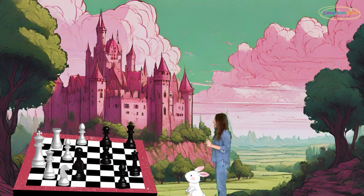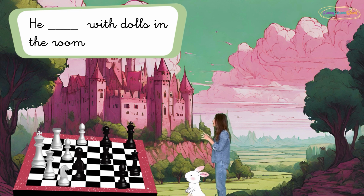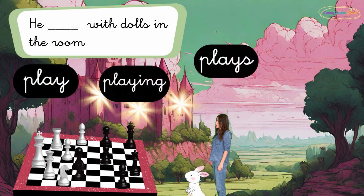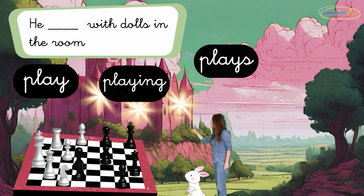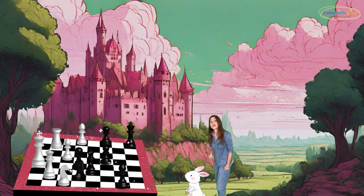Yes, okay. Another sentence. He with dolls in the room. Okay, let's find this other missing word. And let's again check the windows. He plays with dolls in the room. He playing or he plays with dolls in the room. Remember, with he, we need to add the suffix s or es after the verb in a present simple form. So I'm sure it is he plays. He plays. Yes. Great! And the rook is moving too.